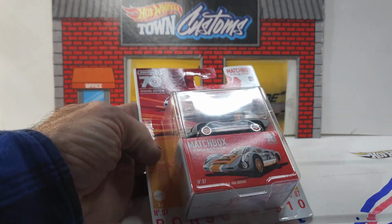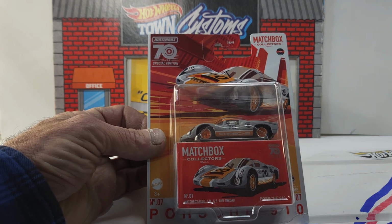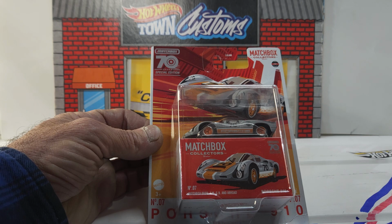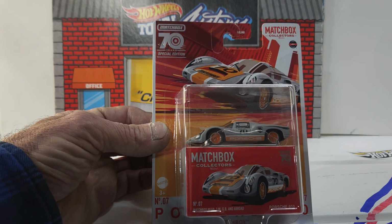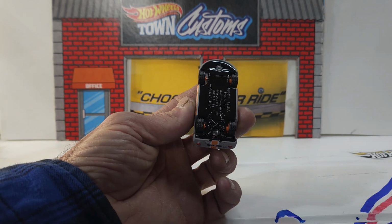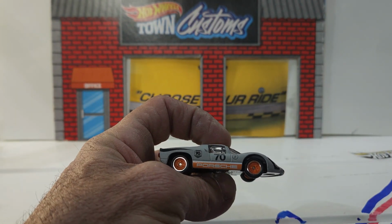We'll roll him up against the Matchbox from the Collector Series 70 Years Edition. It's the Porsche 910, 51.7 grams on this one. So if you like this one, the Porsche 910 from Matchbox will be your pick.